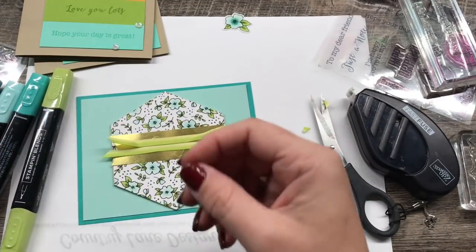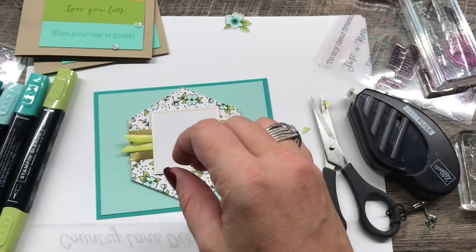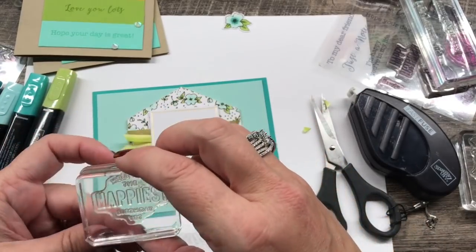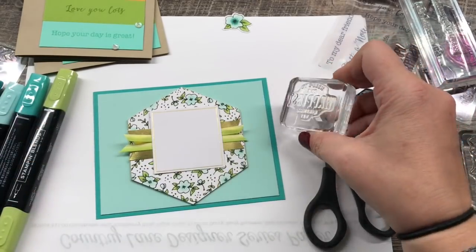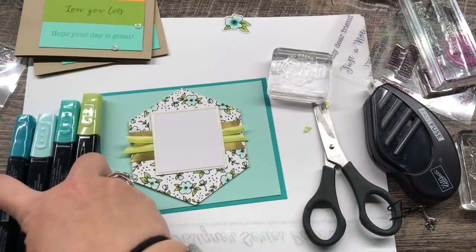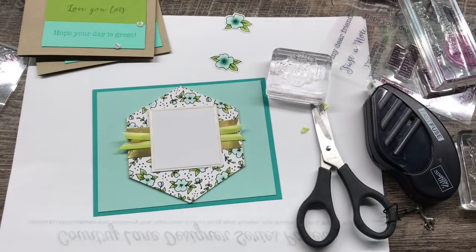They're on there. Then I've got this pretty little gold tag. I'm going to stamp on here, "Here's to the happiest birthday yet." And this stamp set, like several of the others, has lots of sentiments that come in it. I'm just going to move my markers out of the way here.